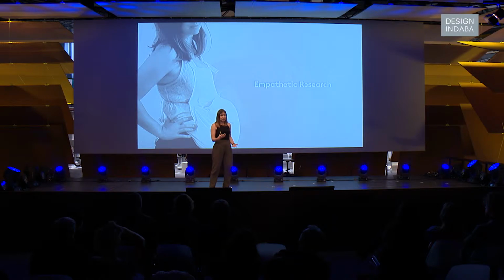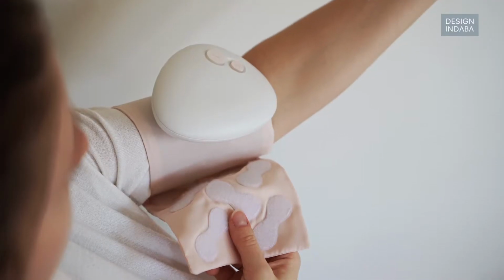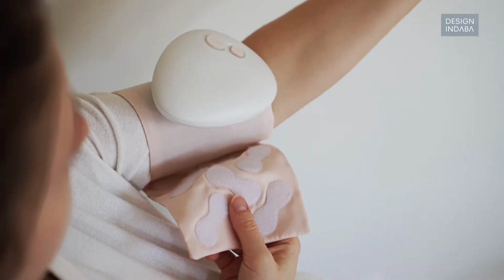I formed this empathetic testing suit so I could spend the day to simulate some of the feelings of being 30 weeks pregnant, based on the size, based on the weight. And I brought in a number of tools that you would use to do this testing. And I started to learn some really interesting things.